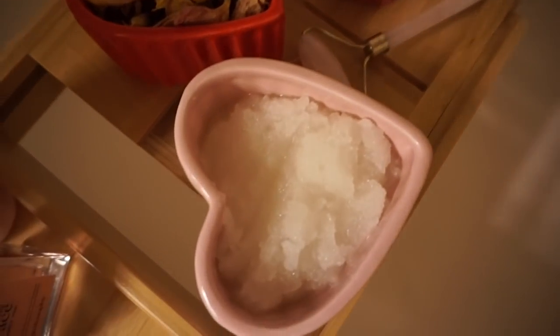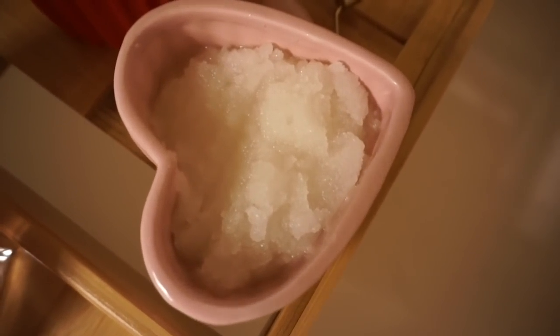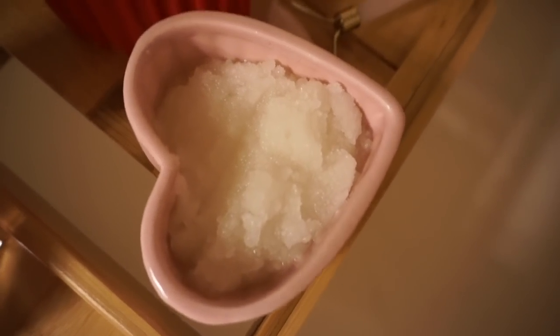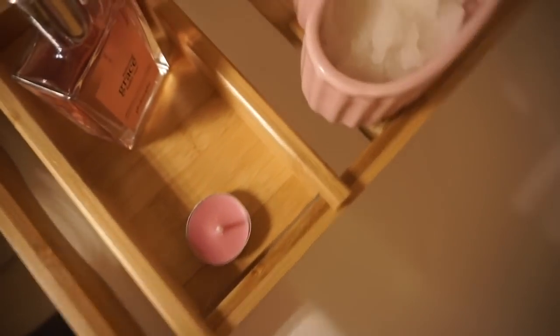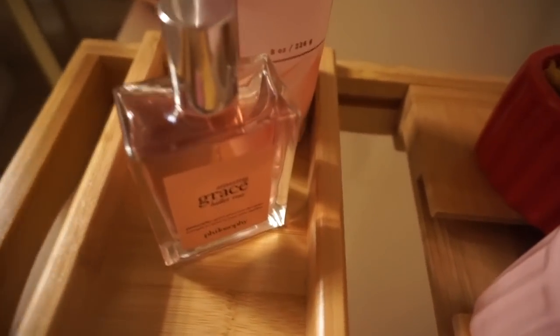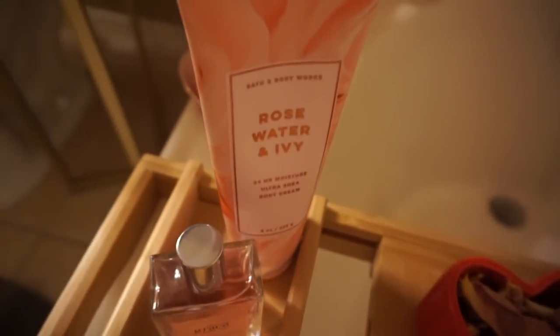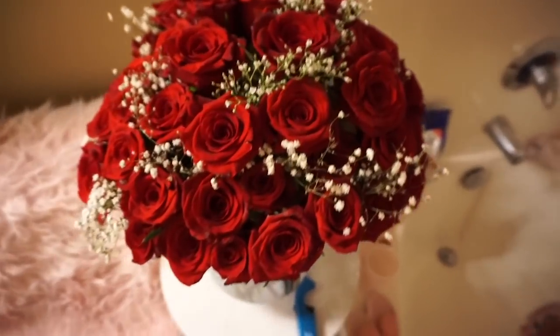I whipped up this little body scrub just with sugar, coconut oil, rosehip oil, and rose extract or rose essential oil. I'm gonna stir in some rose petals. And then I don't think I'm gonna put perfume on in the bath, but it could happen. Amazing Grace Ballet Rose. That's the Bath & Body Works cream. It's just so nice. And then, oh my gosh, we haven't talked about the star of the show here.